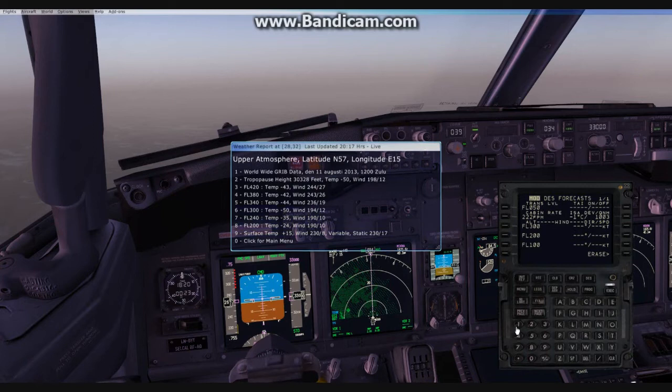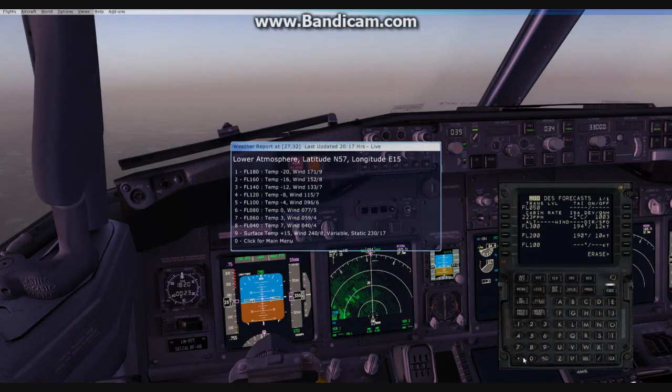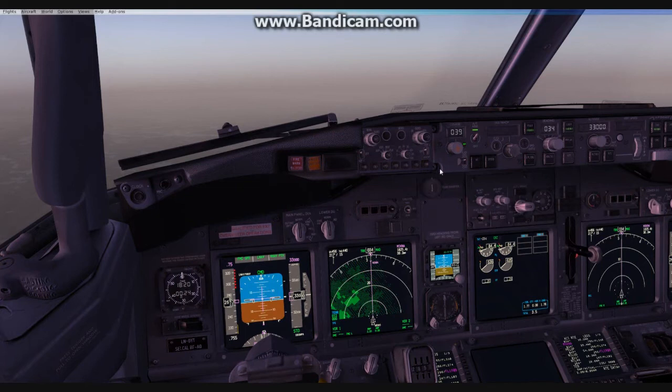And we'll be checking the weather. Upper 194 degrees, 12 knots. And 190 degrees and 10 knots. Check the lower of 10,000. Minus 6 degrees, 6 knots. Okay, so we have that sorted out. So now we're ready for descent.